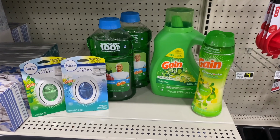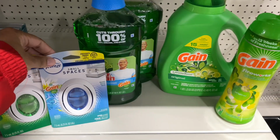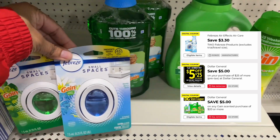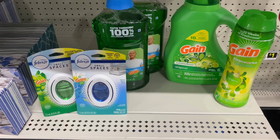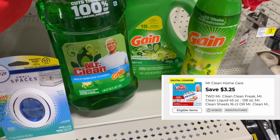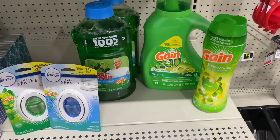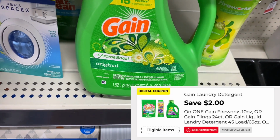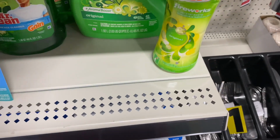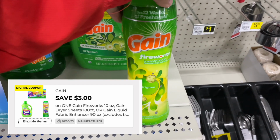Now we have the setup. This is the small space, priced at $3.25, and clip this coupon. You have the Gain Scented Mr. Clean, priced at $3.25, and clip this coupon. Then you have the 65-ounce Gain Liquid, priced at $7.45 this week. Clip this coupon. And now you have the Gain Fireworks, priced at $7.45, and clip this coupon.